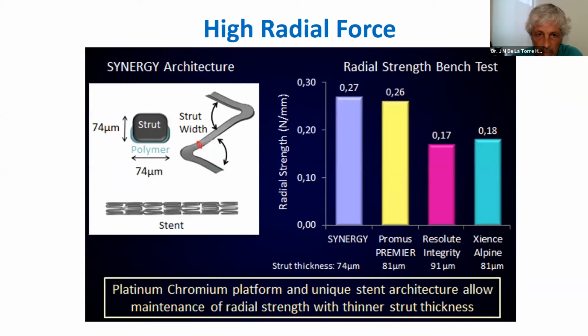The second is the radial force, which is linked to the previous feature. And radial force is important. We are talking about calcified lesions. If you have done a very nice job with plaque preparation, but the stent that you implant finally has very large recoil, then you're going to have a small lumen gain and restenosis is going to be a problem in the future.